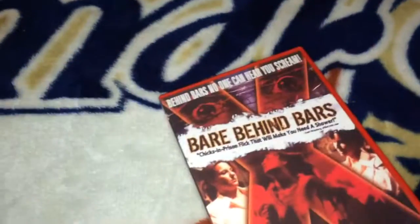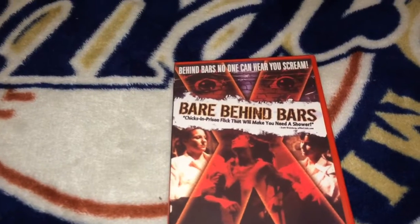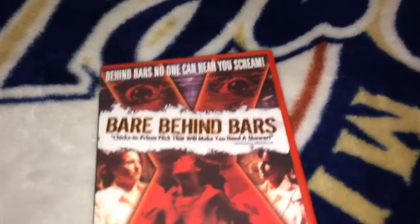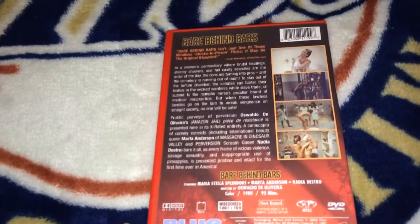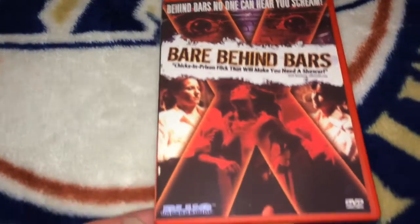And I got three more here, guys. I have Bear Behind Bars. And this is the X-rated version. And this movie came out in 1980. And it's one of those prison torture rape type films, but there's actual real penetration in this film. Yeah, this is hardcore here. That is Bear Behind Bars from 1980.